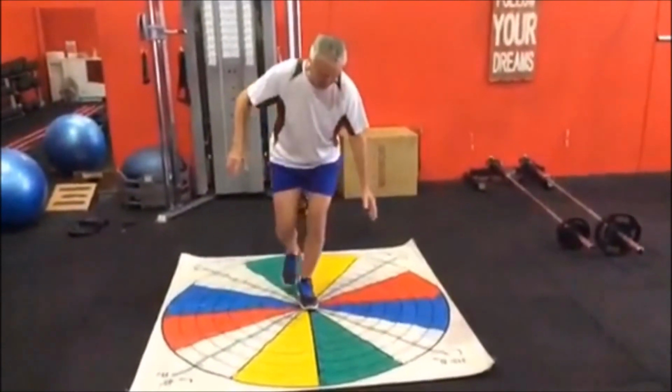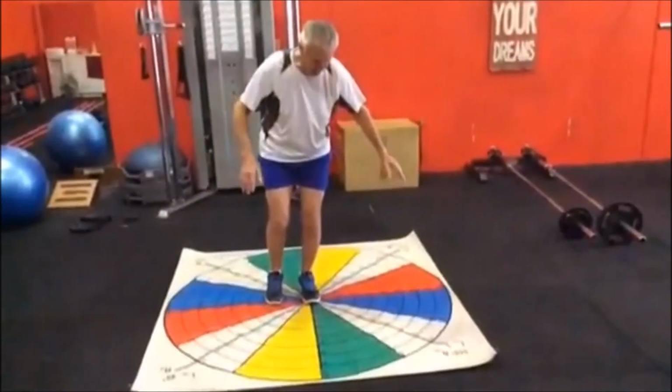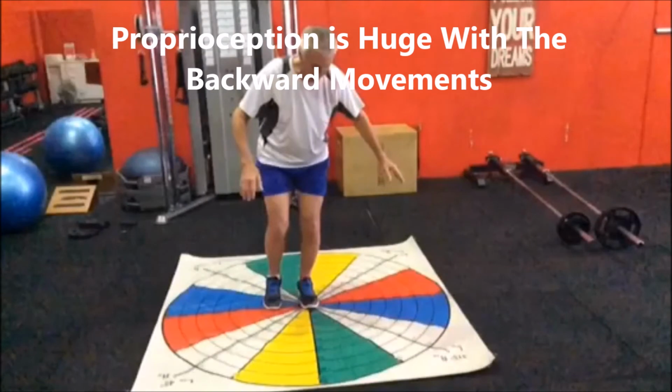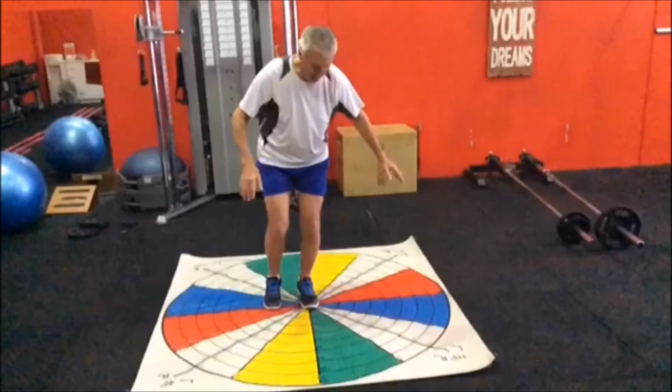But this is a great exercise that we use, and you can use it as a measuring tool as well to gauge your progress. Very simple but highly effective, very good for injury as much as for older adults. So in a second I'll show you a couple of others that will follow on after this.